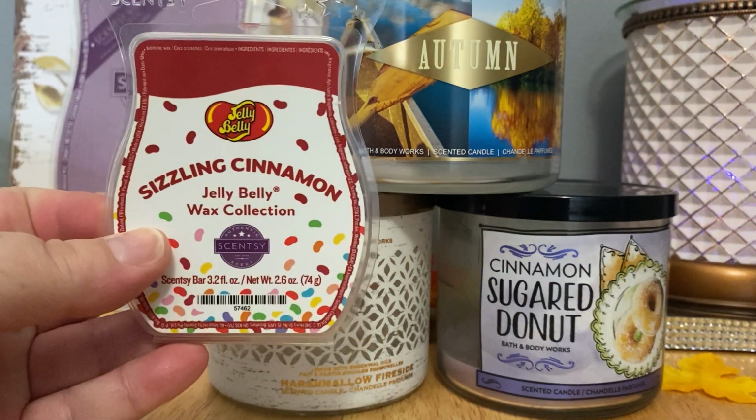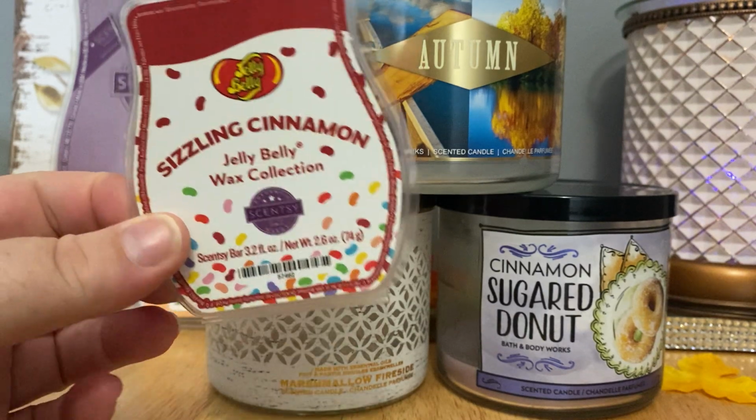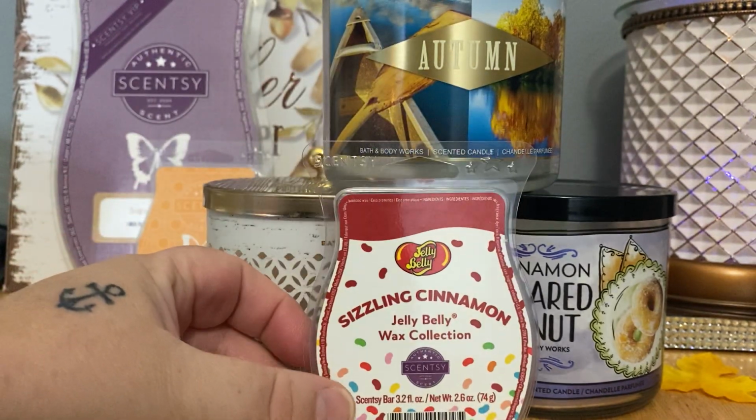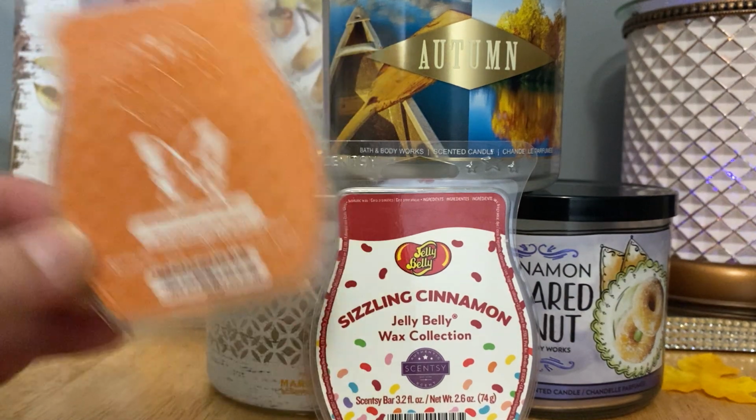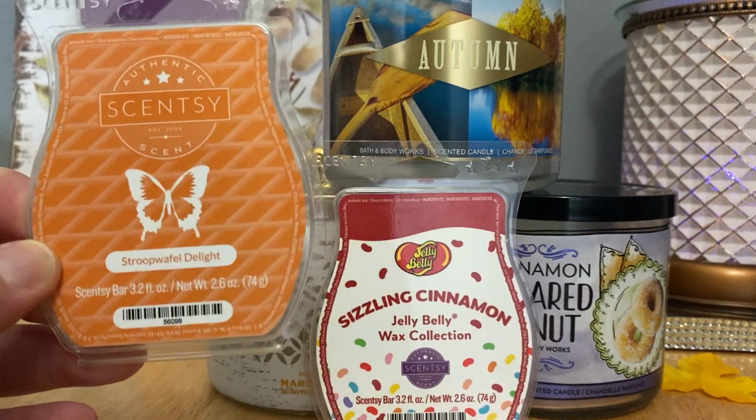I finally got through Sizzling Cinnamon from the Jelly Belly collection. I knew that I probably wouldn't love this bar, but it just made sense for me to get the whole Jelly Belly collection instead of adding a few bars to my club. So I got through it. I used the sugar cookie with that to knock down the cinnamon a bit. It literally smells like a cinnamon Jelly Belly. So there's that. I also added some Stroopwafel Delight to pumpkin roll and the Sizzling Cinnamon as well.